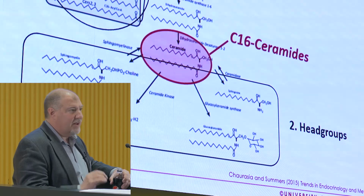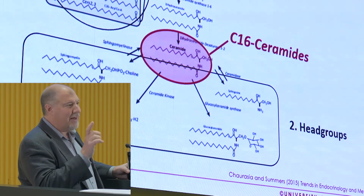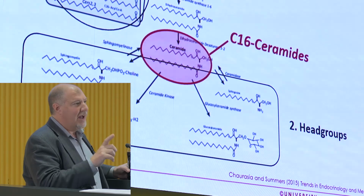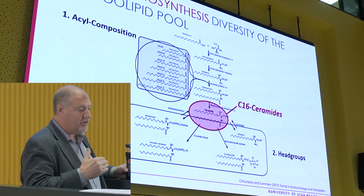And in fact, our work has led us to believe that C16 ceramides are particularly damaging. And C16s are interesting because that fatty acid chain has the same number of carbons as the sphingosine backbone. And it seems to partition in membranes a little differently than those that have the really long acyl chains added to it.